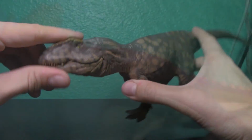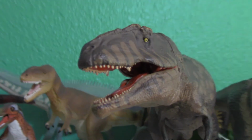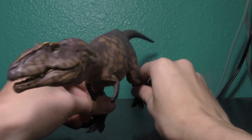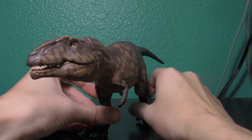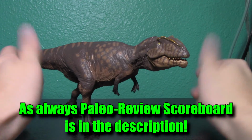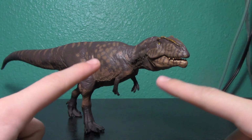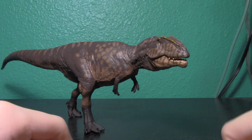Not a perfect figure despite the perfect score, but it is a really amazing one, and I definitely recommend you guys go out and purchase it. Just do be warned that this figure does not stand very well. But I hope you guys like that the Paleo-Reviews are back, and make sure you guys go out and get your own EoFauna Giganotosaurus, and have a wonderful rest of your day.